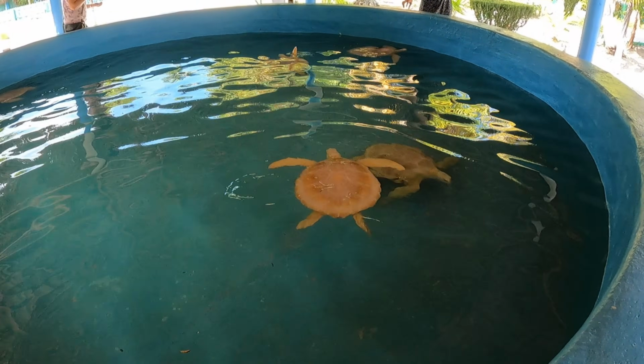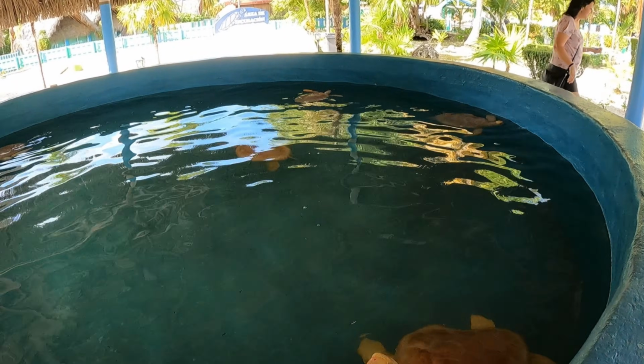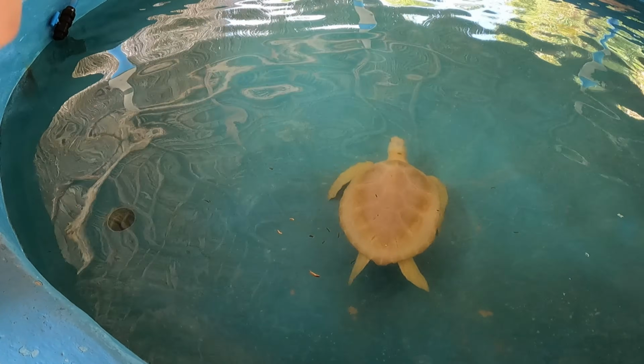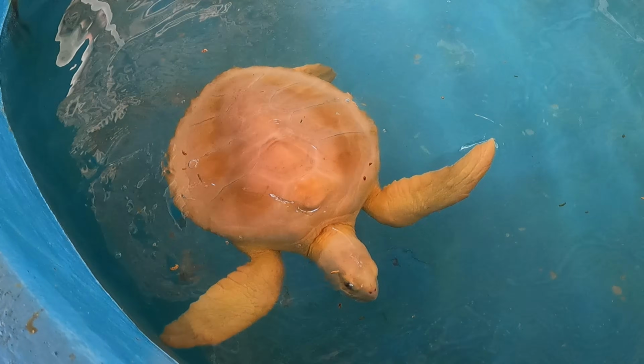These are albino turtles, and we learned that sadly, they can't survive long in the wild. Their bright coloring makes them easy targets for predators, and they're more sensitive to sunlight.